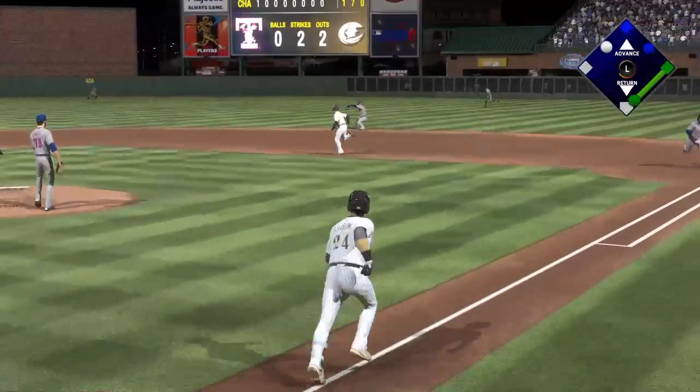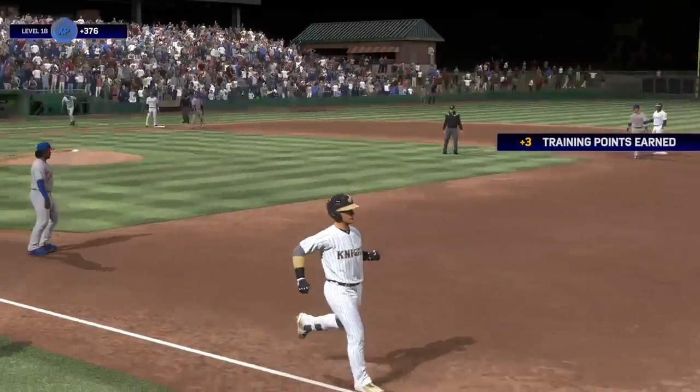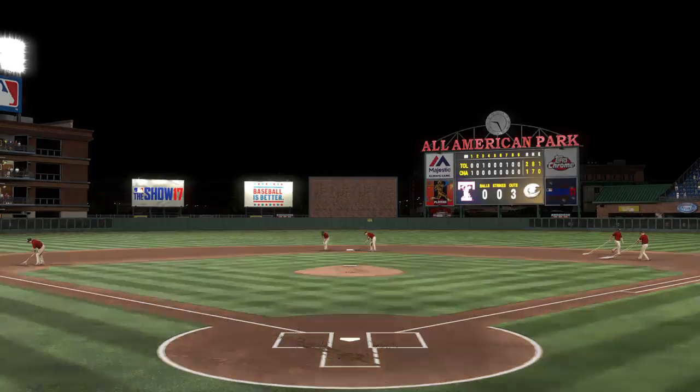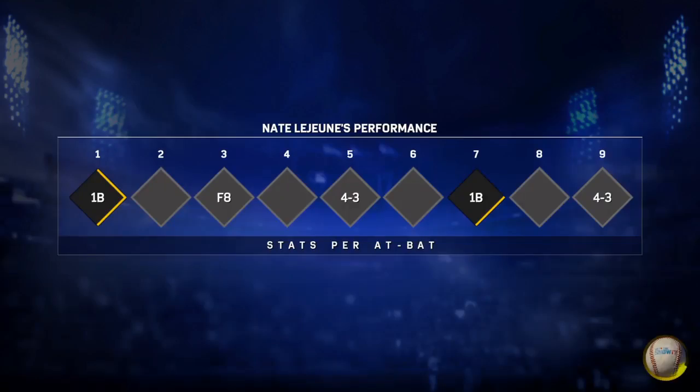Now a swing and a ground ball. This should do it. And the throw to first will take care of him as the tying run will be left stranded at second base. This ball game is over. This one, definitely a low-scoring affair as we get one last look at our final line score. Well, sometimes that defining moment.